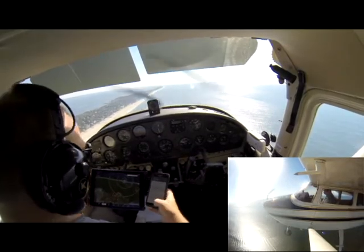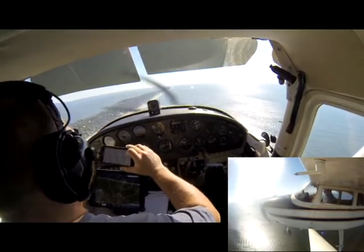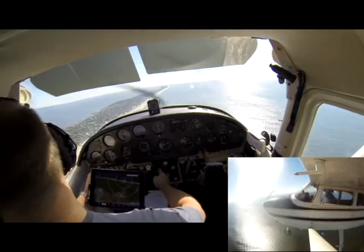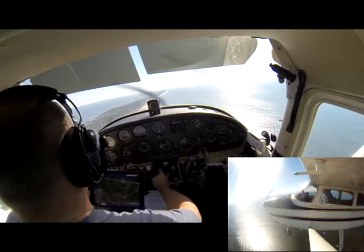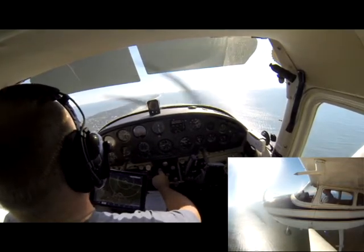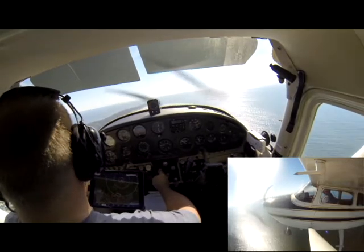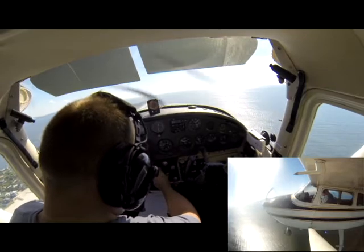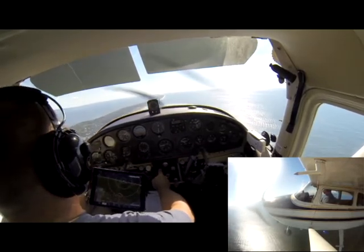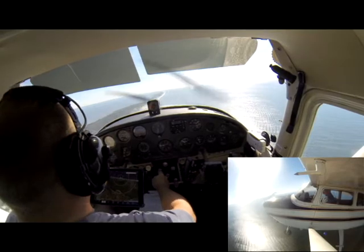Zero November Yankee, traffic 1 o'clock, 1.5 miles maneuvering, path is unknown. And Zero November Yankee, traffic last indicated at 8,000 feet. I'm not sure what altitude he has. Additional traffic 12 o'clock, 2.5 miles, opposite direction, 3,500, type is unknown. Zero November Yankee, that previous call traffic's going to pass behind you.